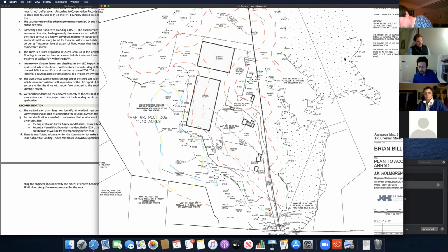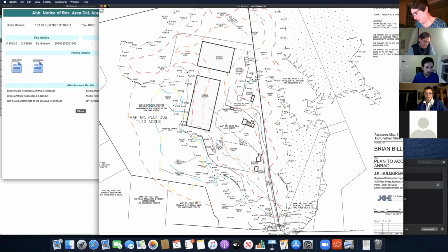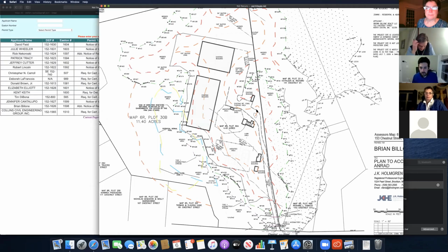So any public comments on 153 Chestnut Street? Seeing none. Motion to continue 153 Chestnut Street to April 27th. Lundin, second. All those in favor? Caulfield, aye. Lundin, aye. Spady, aye. Thomas, aye. Catino, aye. All right. Thank you, Scott, for that one. We are back on time. It is 7:57.